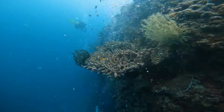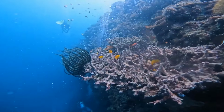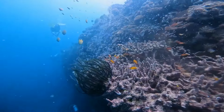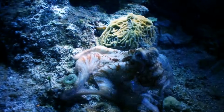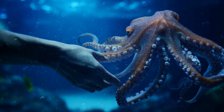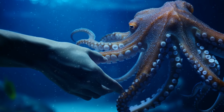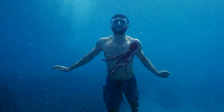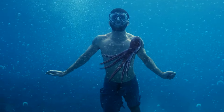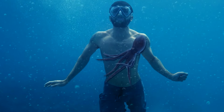In the movie, the diver wanted to study the relationship between a wild octopus and its observer. Initially, the octopus was a bit too shy to let the man get close. But over time, it began to trust him and even explored his body. At one point, the octopus even rested on the diver's chest. The man soon began to look at the underwater creature as his octopus friend.